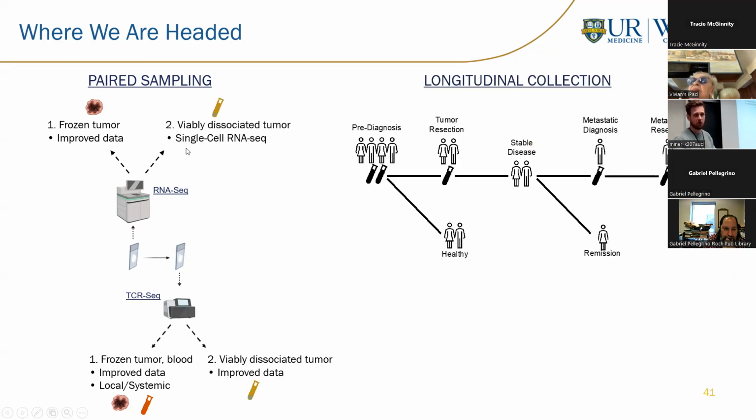Beyond that, and this is where we're getting into these processes and procedures in the biobank, are viably dissociated tumor cells, right? So, simply for TCR sake, again, improved data. You can sort out CD4, CD8 T cells and do your sequencing on those. But on the solid tumor itself, you have a couple options. One, you can sort those cells and do bulk RNA-seq on a specific population. Or you could do single cell seq, right? You have so many more options when you have more high value tissue processing done, or samples that are more amenable to several forms of downstream research, right?